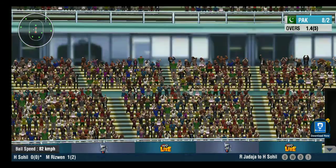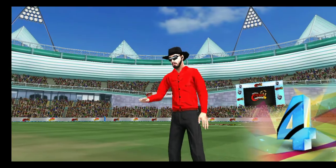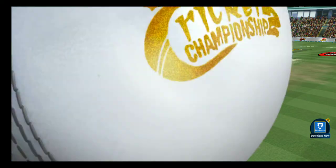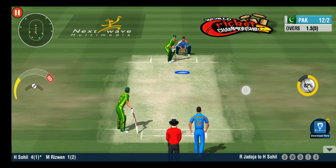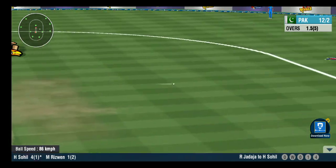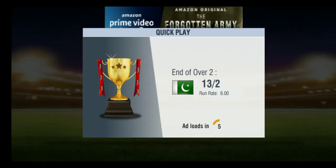He clears the feet and slugs it on the onside. No need to run for it. What a cracking start. A boundary off his first encounter. He's making the batsman work for his money. A spirited defence.